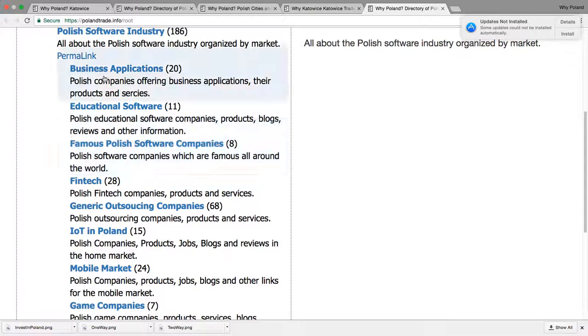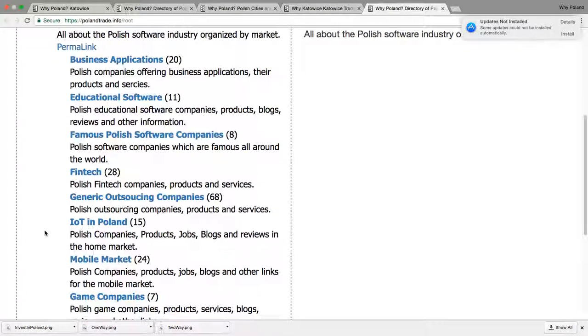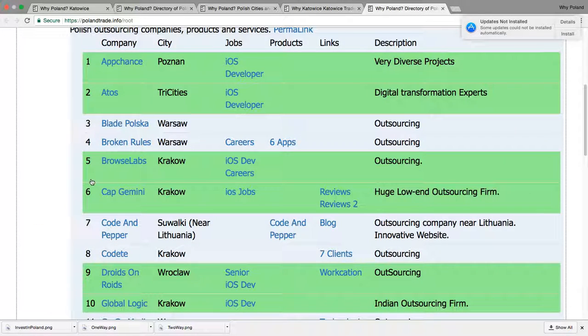So here we have business applications, educational applications, famous Polish software companies, fintech, everyone likes that one. Generic outsourcing companies, that's where the bulk of the industry is. IoT in Poland, mobile market, game companies. Actually, 40% of the Polish trade is from business process outsourcing, which includes software. So let's take a look at generic outsourcing companies. And so here you have a table.